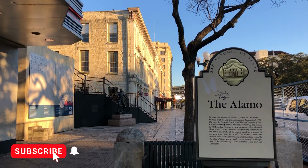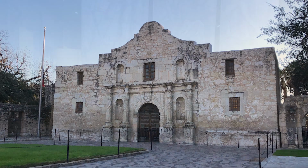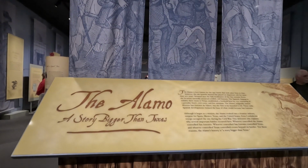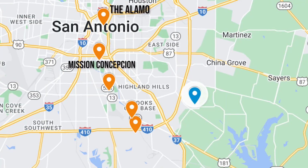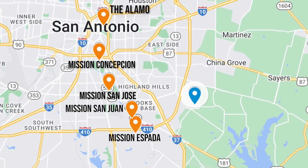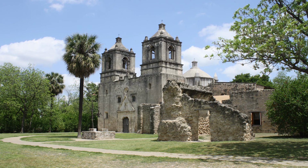Now, everybody has heard of the Alamo in San Antonio. The Alamo actually started out as a mission, and it is now one of the most significant structures in Texas history. But you may not know that there are 4 other missions just south of downtown, and they all represent a very significant part of the history of the area.